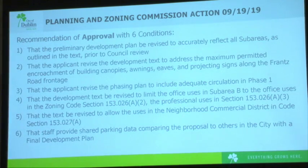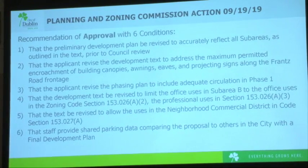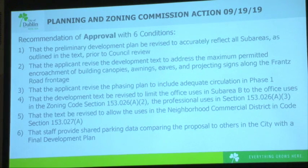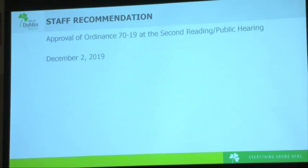So with that, the Planning and Zoning Commission recommended approval to City Council on September the 19th with six conditions, five of which have been addressed as part of the package that is before you. The sixth one deals with parking. There was some conversation at Planning Commission regarding shared parking and how that would lay out and what types of different uses would have different needs. Since we don't know yet which building they are going to be in and which parking lots they are going to take, that information is something we can provide to the commission at the final development plan stage. So with that, we are also recommending approval of this ordinance at the December 2nd second reading.